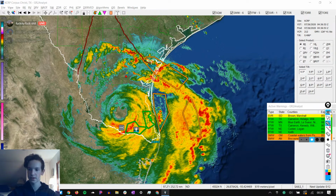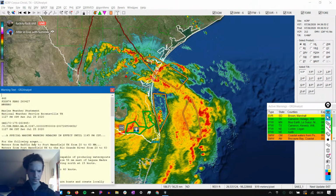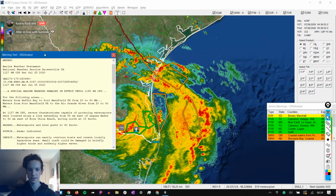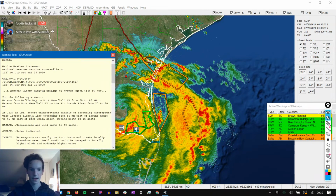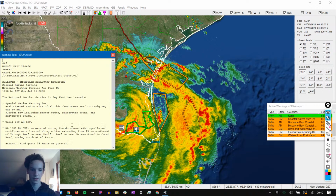And if we take a look at the special marine warnings that are in place, I gotta move them up because my webcam is now on the bottom left. You can see waterspouts throughout this warning, waterspouts in this warning. Okay, that's Florida. That's Key West. An area of strong thunderstorms with squalls and outflows.